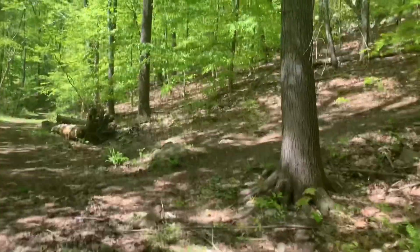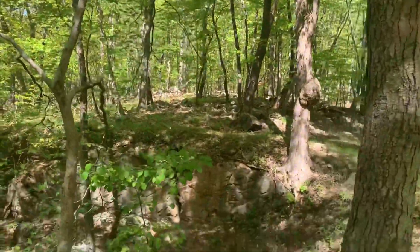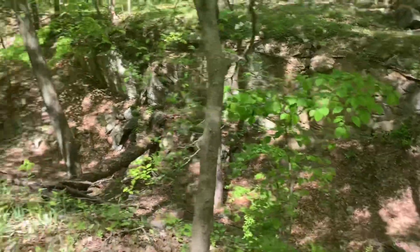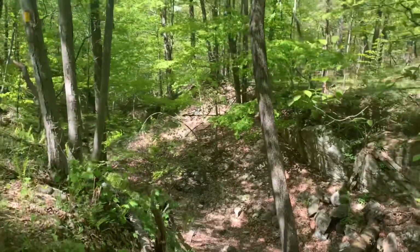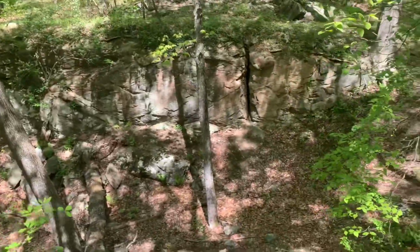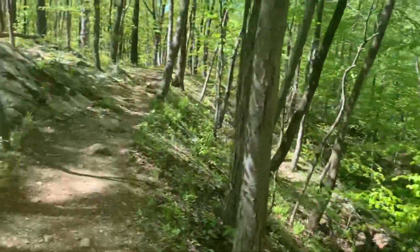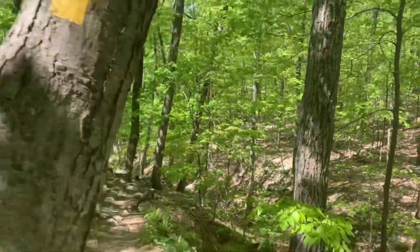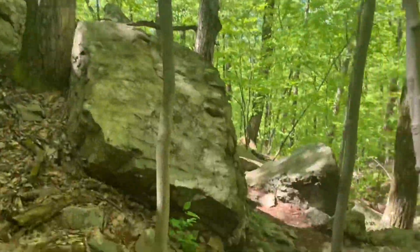We are about to make a right and start heading on up. We just got to the Limestone Quarry. So all down there used to be an old quarry back in the day. Have to walk across this nice little ridge. So we just got to the bottom of the Limestone Quarry. It's behind me.